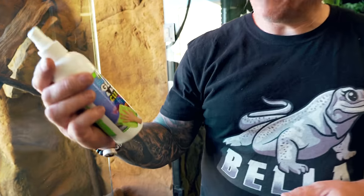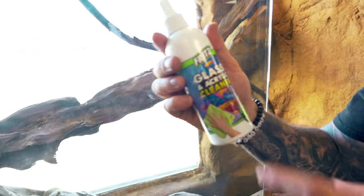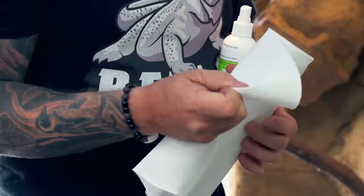So Fritz actually sent me this glass and acrylic cleaner, and basically it's almost like, you know that Rain-X stuff that you can actually spray on your windshield and it'll kind of protect it from water spots and stuff like that? So I'm gonna go ahead, spray this all over, wipe it off. That way it's easier to keep this clean, because that will be a little bit of a challenge. Then I'll get some bedding in here, some water in here, and then we'll just go ahead and release them and hopefully they'll enjoy it. So first things first, let's give this product a try.